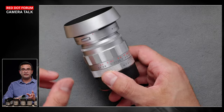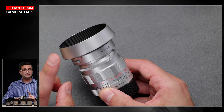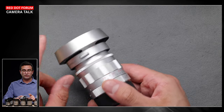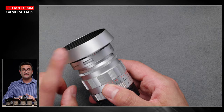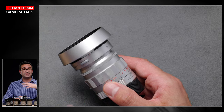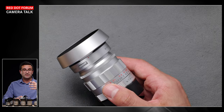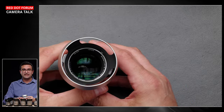But the two interesting factoids about this lens that I like: one, it's the only time that I know of that the 12585 hood was produced in silver. If anyone knows of another way to get this hood in silver, put it in the chat, because I don't know of it, which is amazing, since not even the LHSA version, which is considered the king of the silver chrome 50 Luxes, had a silver hood. And what's also interesting is the serial number is not on the front.